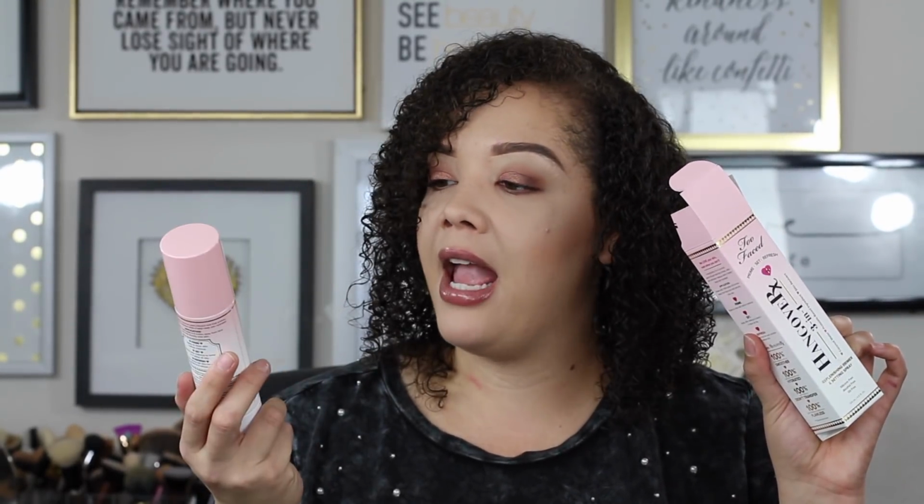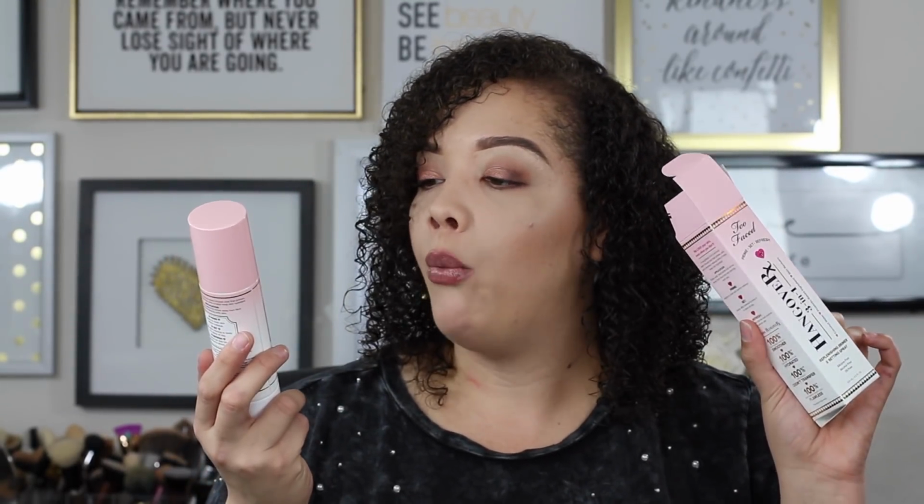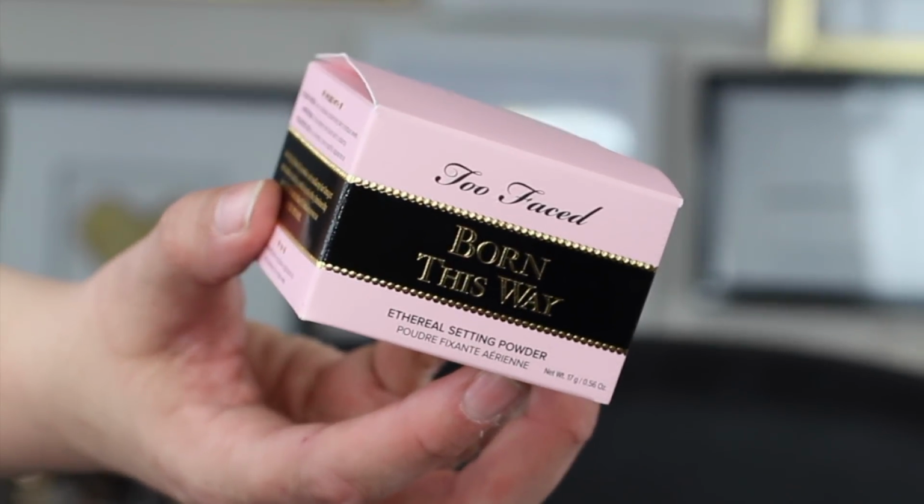So again, this is the Hangover RX 3-in-1 Replenish Primer and Setting Spray. Two more repurchases. I picked up the Too Faced Born This Way Ethereal Setting Powder.